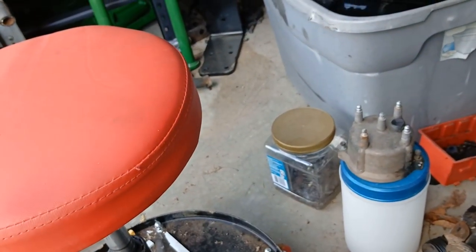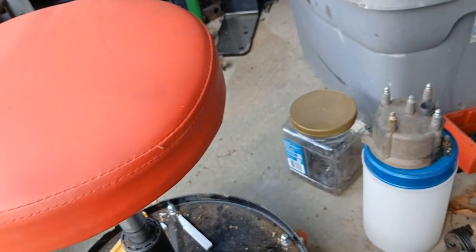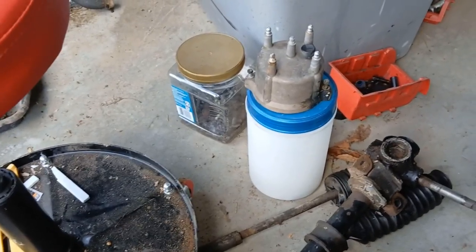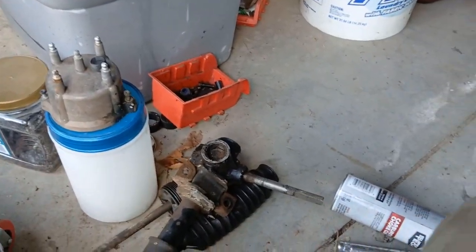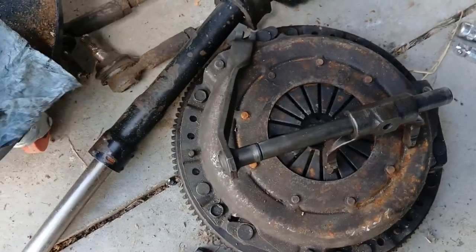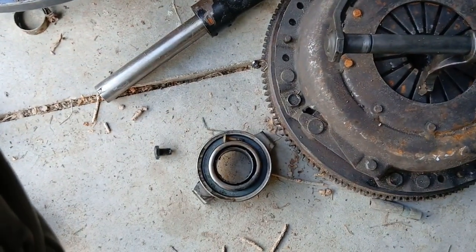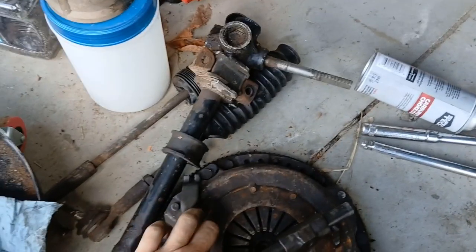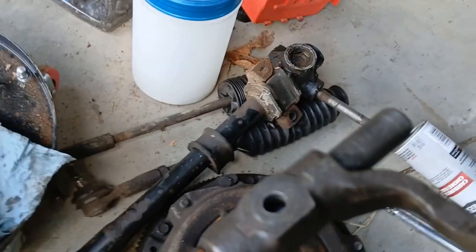Even if you have a pristinely clean engine or engine bay, you're still going to have a little bit of mess inside the bell housing. No matter how clean you think you may have it, there will always be a little bit of mess. So I find out that that bolt is sheared clean off, and just inside the shaft here.